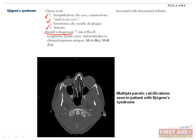Patients with Sjogren's may also have an increased risk of B-cell lymphomas, which are more likely in patients with autoimmune diseases as a result of chronic inflammation that predisposes to dysplastic changes. Finally, patients with Sjogren's are also more likely to have dental caries, likely because saliva has a number of chemicals that will aid in dental health, but without these enzymes, teeth are more likely to have bacteria and plaque is more likely to build up.